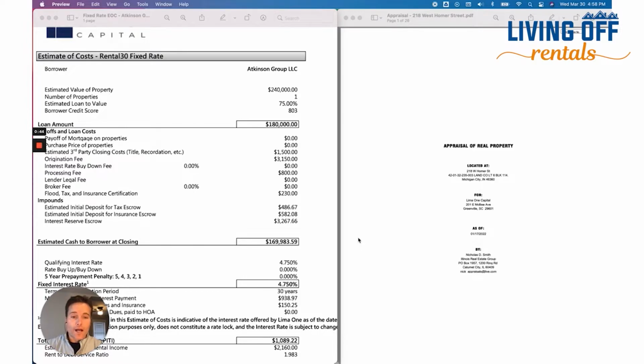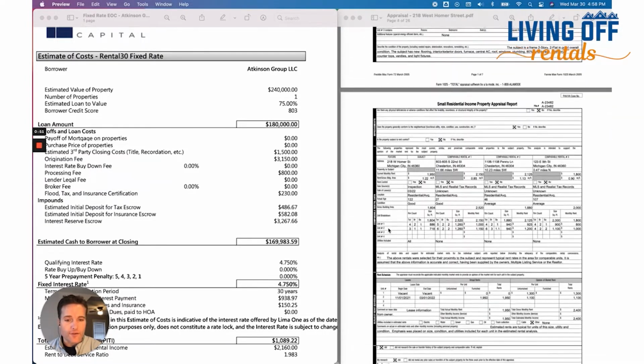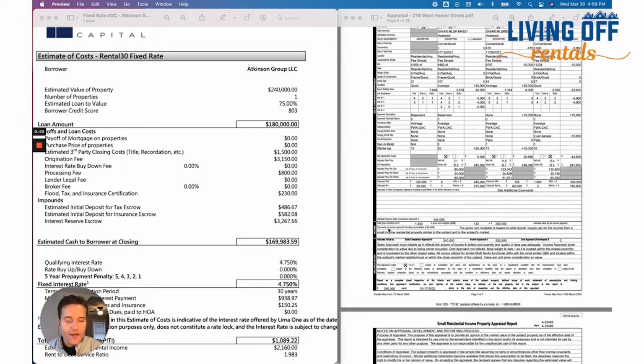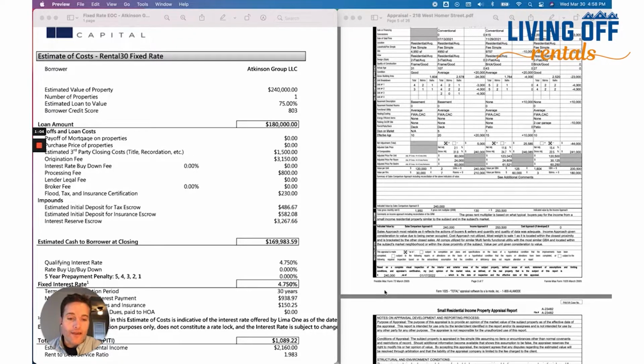So we went to Lima 1. We shared that we wanted to do a cash out refinance. So they sent an appraiser out, and this is the appraisal report right here. If we scroll down to page 5, you can see right at the bottom of page 5, it says what the appraisal amount is. So this is what an appraisal looks like. They pull comparable properties and come up with a valuation. I bought it for $60,000, then 6 months later, it was worth $240,000 after we gutted it and put $110,000 into the property or so.